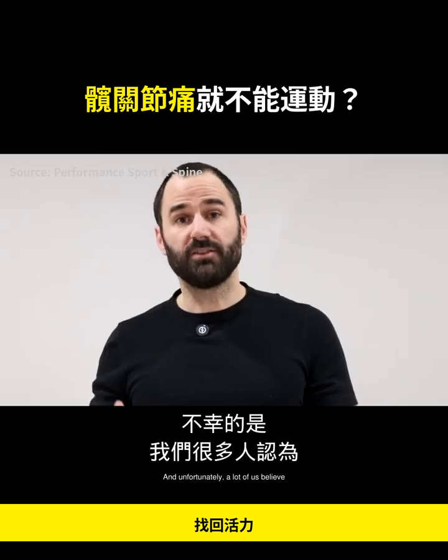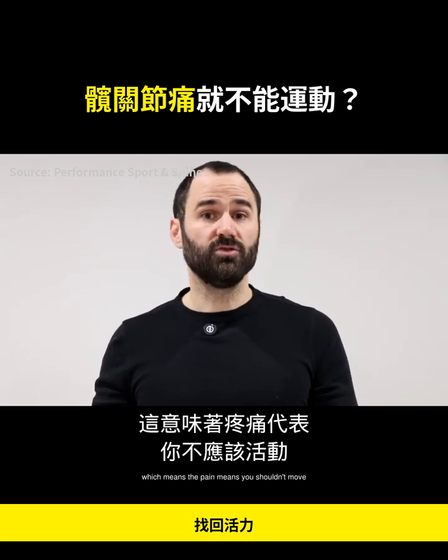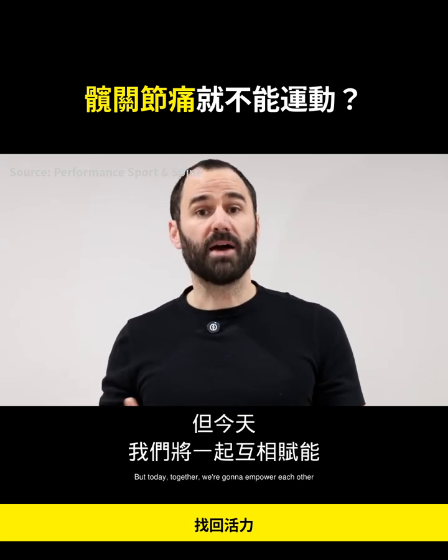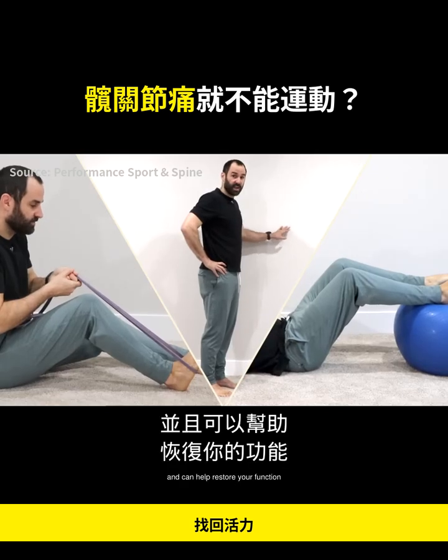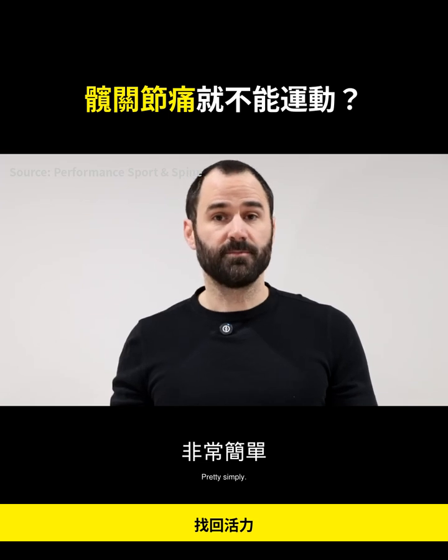And unfortunately, a lot of us believe that this is mechanical wear and tear, which means the pain means you shouldn't move, and the more you move, the worse it's going to get. But today, together, we're going to empower each other to show that this is a condition that is very well managed with exercises and can help restore your function and improve your quality of life dramatically, pretty simply.